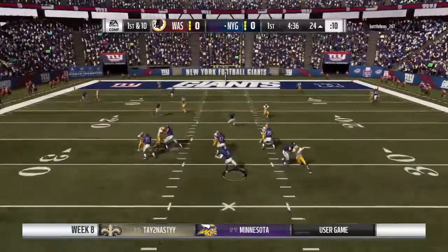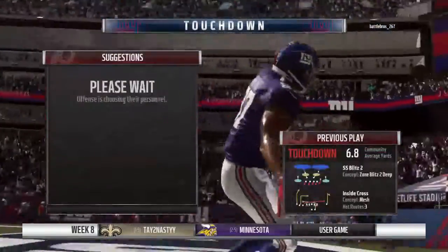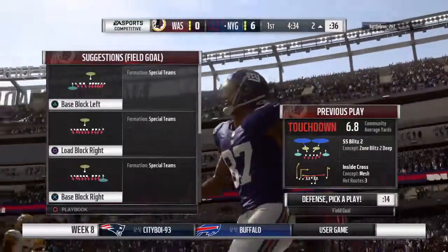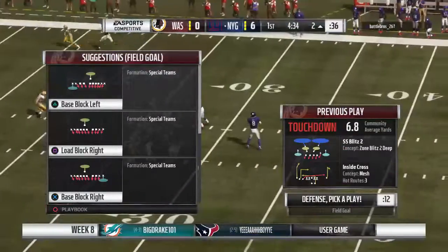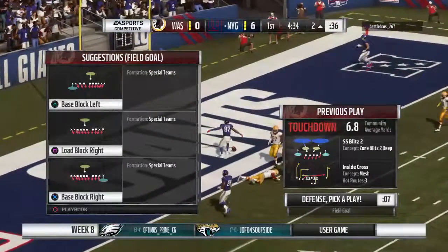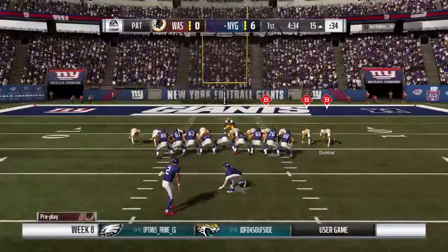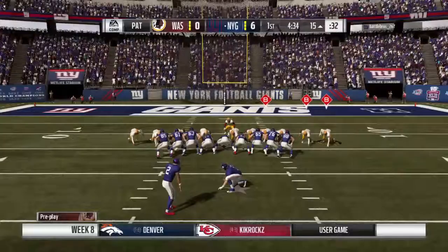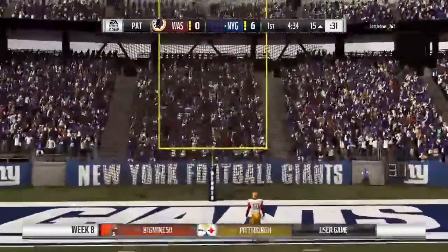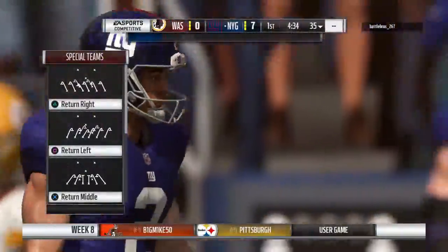Here's Jones on 1st and 10. This is caught. And he will take it on in for a giant touchdown. Sterling Shepard, his 2nd touchdown on the season. And the Giants take it right down and score on the opening drive. Aldrich Rosas on for the extra point. Rosas good with the extra point, and that makes the score 7-0.